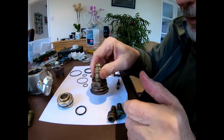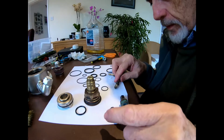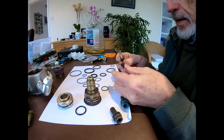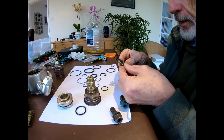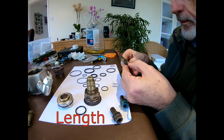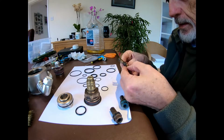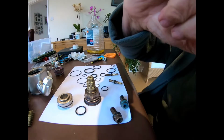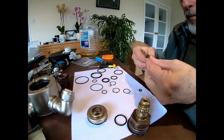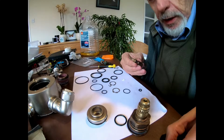Right, well, I can't interchange those because it would appear that the bent one and the not bent one are not exactly the same width. Length, well, they look exactly the same. No, I'm going to change that opinion. Yeah, that was the problem. These two bits are not exactly the same length, so I cannot interchange those.